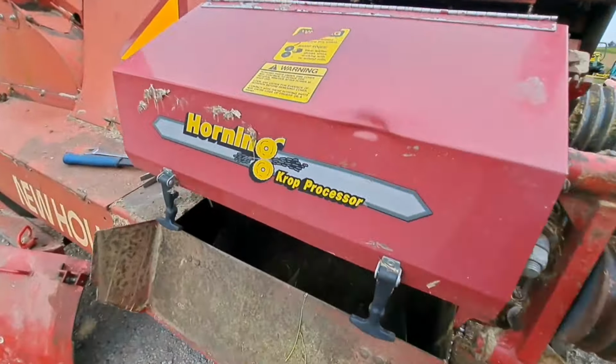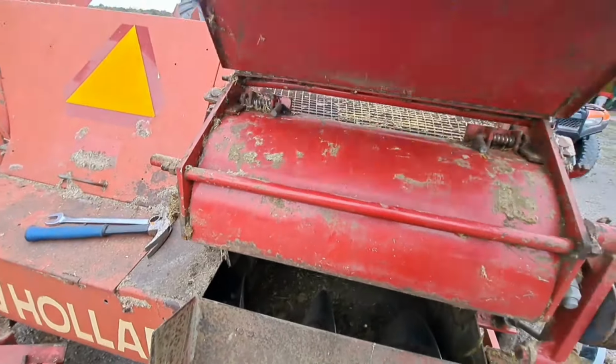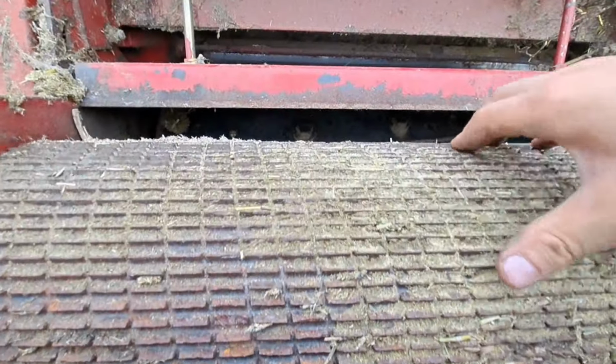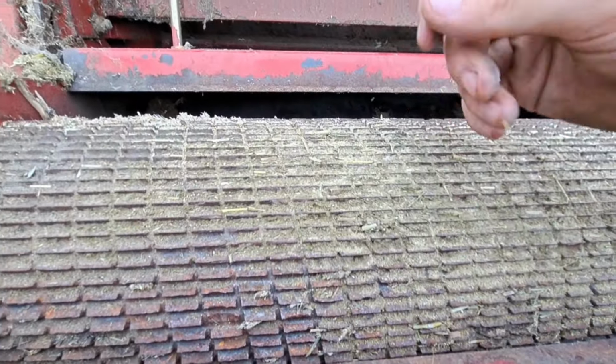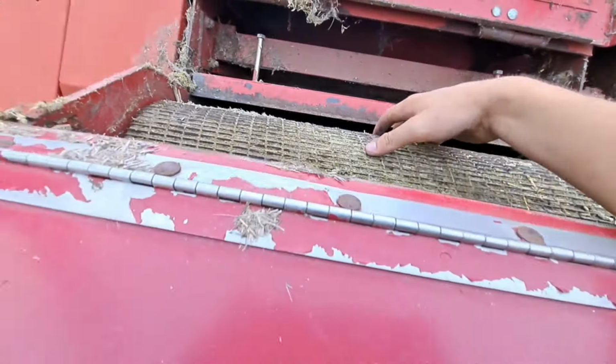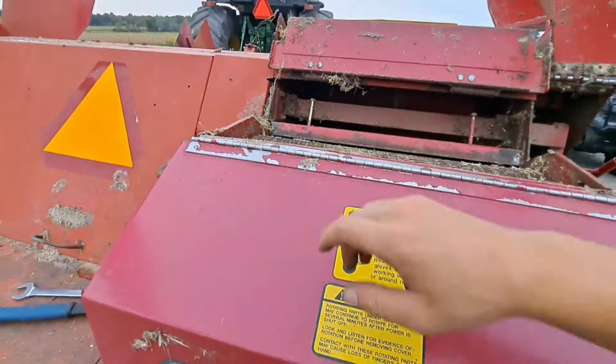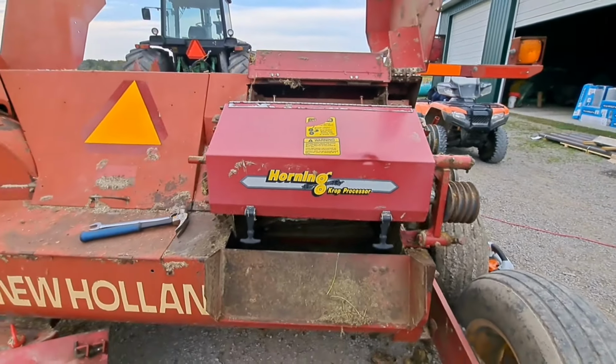We're using a processor for our corn this year. Has two or three rollers like this in it. And it just makes it like powder for like the corn kernels and everything. Just breaks it up even more for the cows to digest it even better.